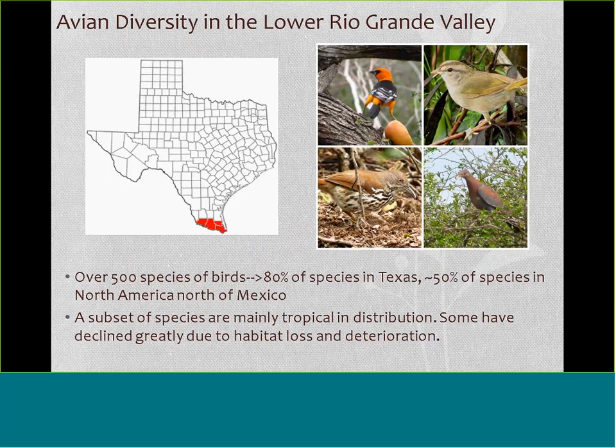So just a little background on avian diversity in the Lower Rio Grande Valley. We're very diverse with over 500 species of birds. About half of the species in North America, north of Mexico, have been reported here. Obviously, a lot are migrants. But we have a subset of species that are mainly tropical in distribution. Some have declined greatly due to habitat loss, deterioration, and also fragmentation. You can see some of the common species there, like Altamira oriole, and the others we'll talk about.